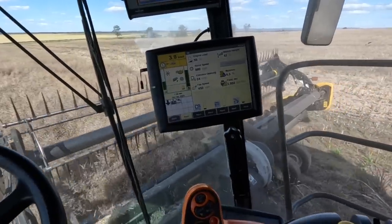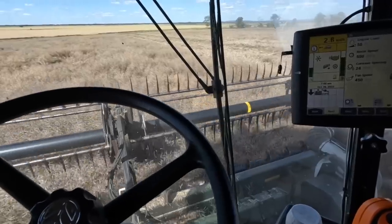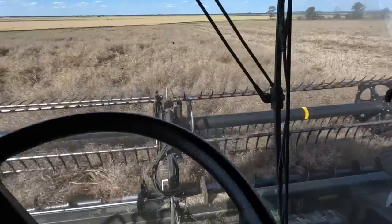I'll just come down here and I'm going to take over from Phil for an hour or so. He can have a bit of a rest, see if I can remember how to drive it. My first time on the header this season, but yeah, seems to be going pretty good. Just like canola, that's half of it's gone down a bit. You've got to just be wary of how it's feeding into the front.